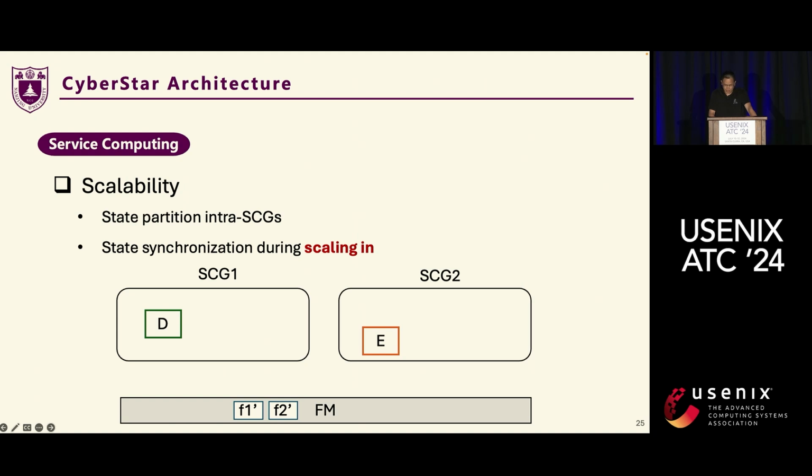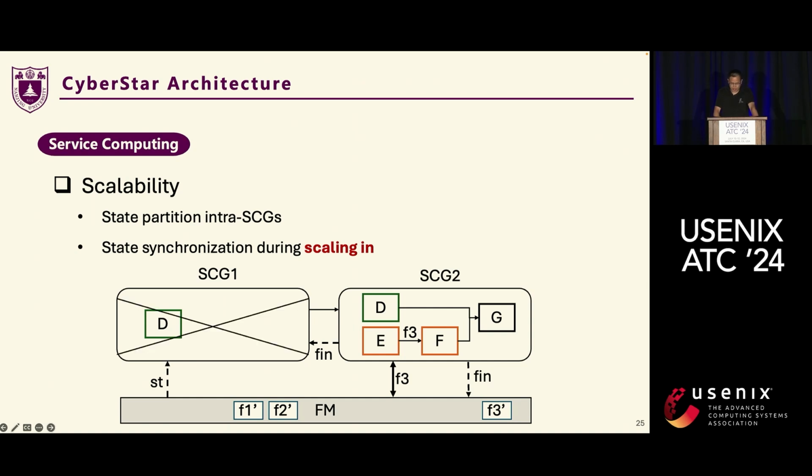In case of scaling in, when it is determined that SCG1 needs to be released, the scaling in event is triggered. At the beginning of scaling in, FM sends a signal, ST, to SCG1, instructing it to move the state from SCG1 to SCG2. After SCG2 merges D and F into G, it returns a FIN message to SCG1 and FM. Then SCG1 can be released.